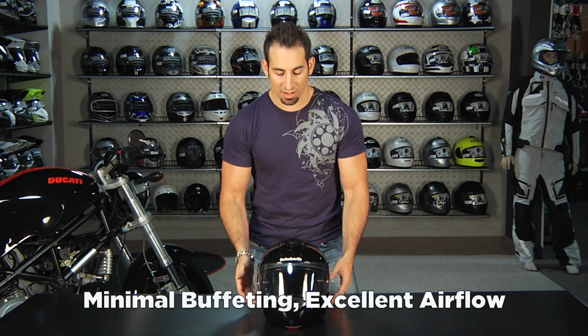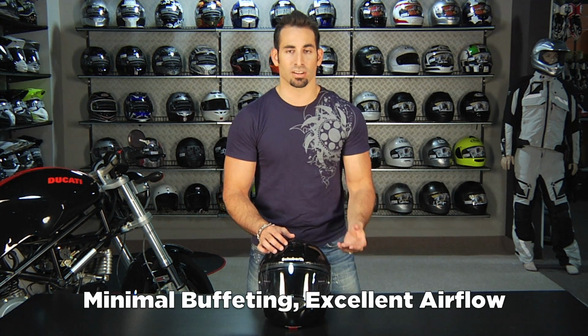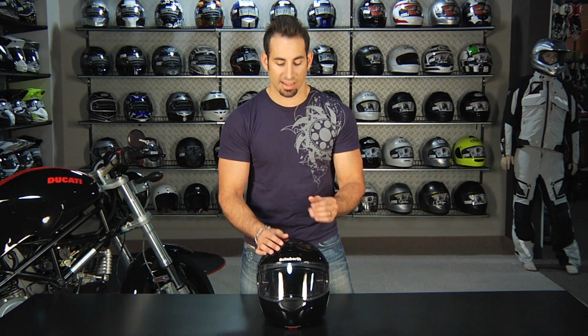It vents really well, and whether I was head checking or just riding along, depending on where I was sitting on the bike, you don't get that. At the higher speeds, you don't get that sensation of really pushing a lot of air. It really feels like it deftly pushes through the air, cuts a channel, and it's extremely aerodynamic. The profile of this helmet as well as the balance of it were the standout things to me.